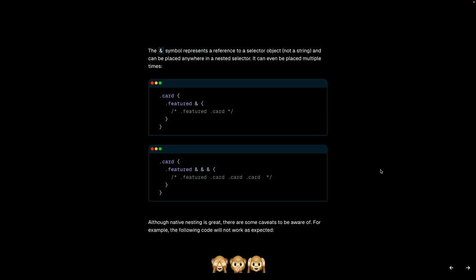One gotcha that stumped me a little bit was the ampersand behaves differently in native CSS nesting because your browser has actual knowledge of the object from the DOM. I'm not quite sure if that would have produced anything meaningful in Sass. But if we were to do this, it references the card selector and then just appends all of these. So the ampersand's actually referencing this. So we can make a sort of half parent selector with it. It's kind of wild. You can do some cool things.